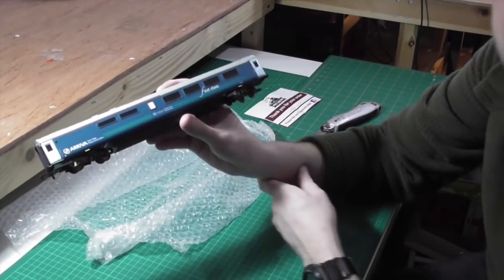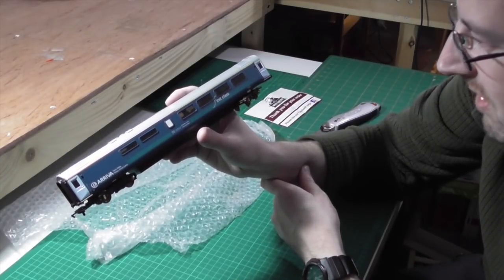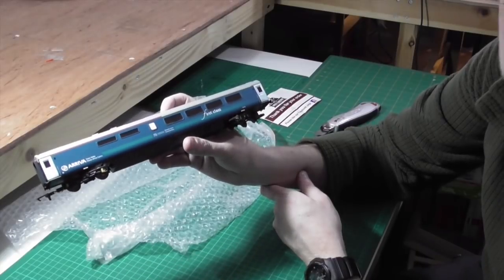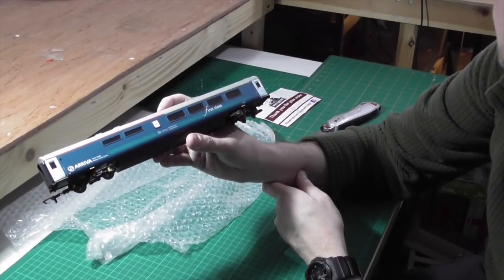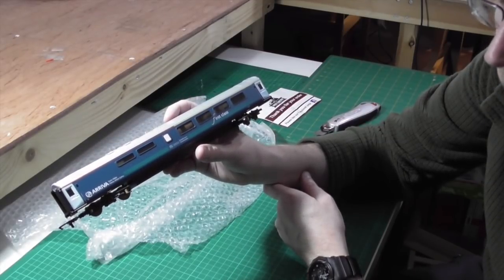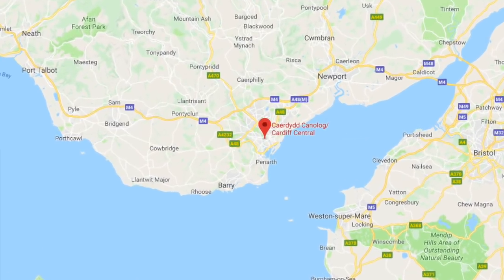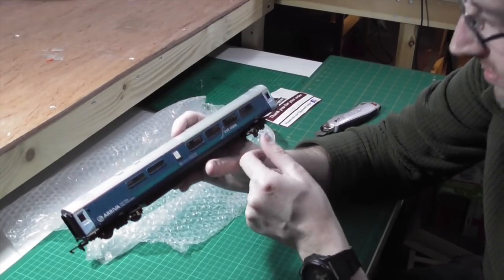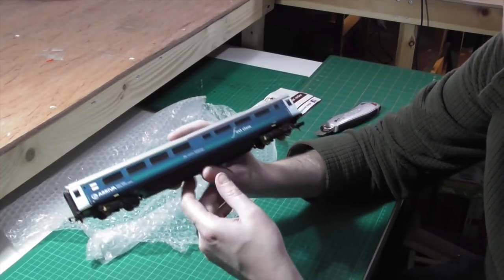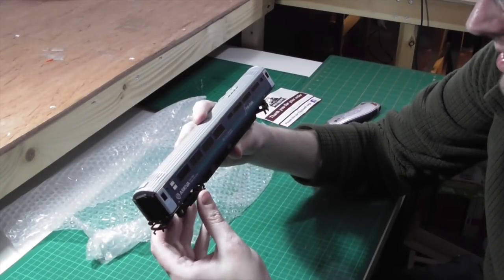This is the Mark III coach number 10259, and it's the final edition, which has been near enough 2 years of waiting to complete the Arriva Trains Wales first class service from Holyhead to Cardiff, which runs in the mornings around 6 o'clock-ish, I think, past where I live. And it's the only Arriva Trains Wales which has a first class and buffet section on it.